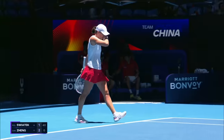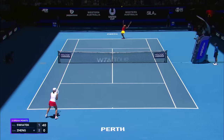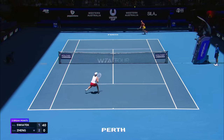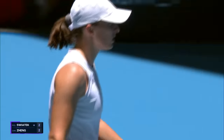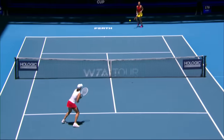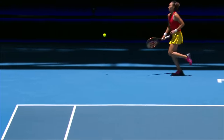Game to Poland. So Swiatek gets on the scoreboard here, holds her serve. And that's an example game of doing Team Poland on the first serve, isn't it? Even the big servers, she likes to attack, especially the second serve. And players know that. And that's that aura about her that players know. She takes the ball early. She's aggressive.